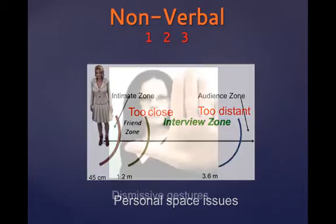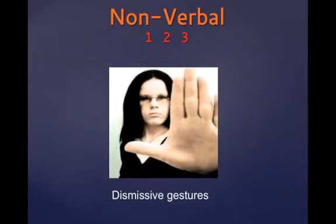You want to avoid any dismissive gestures, especially when you're under pressure, when the patient is being as nice as they could be, when you're dealing with problem patients, when you're tired and fatigued. You just want to be careful of any kind of gestures that may indicate fatigue, boredom, and whatever issues might come up.